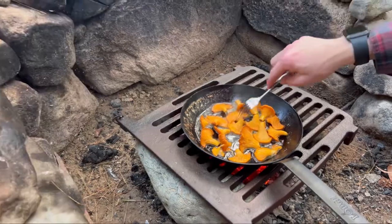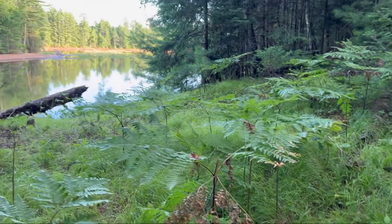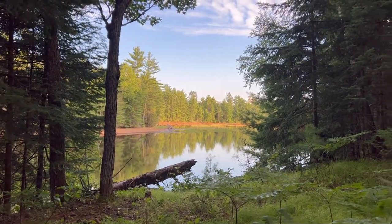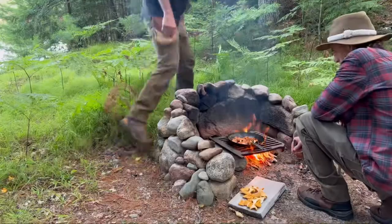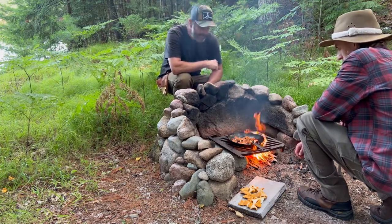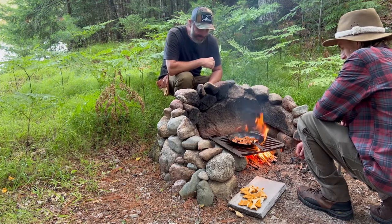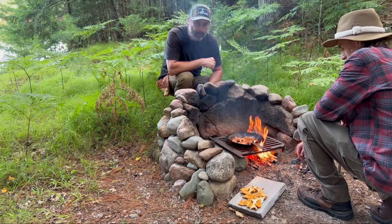Getting there. Check out this nice view too, right on the river here. The old Wisconsin River. Are they looking that good? Oh yeah. They're gonna be good, guys. Got the flame cranking now. Flame charred chanterelles. I think we're gonna cook them extra well too, just in case there's any little worms in them or something.